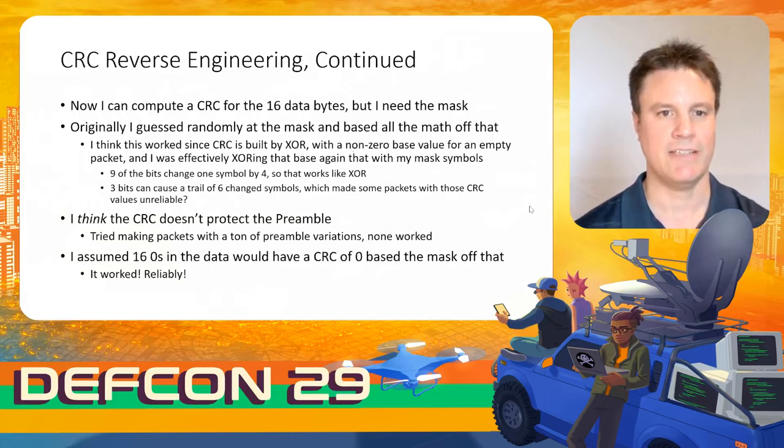So now I can compute the CRC table for all 16 bytes. I also noticed a pattern between the values for every single bit in my table, and used that pattern to fill up the rest of the symbols. And CRC RevEng also showed me the exact name and algorithm used for the CRC. So that was nice.